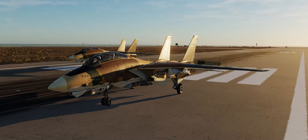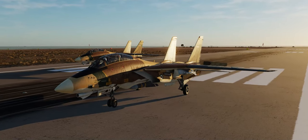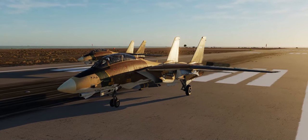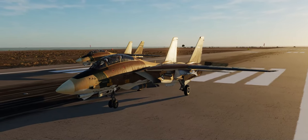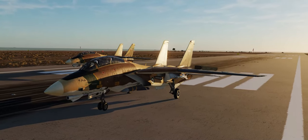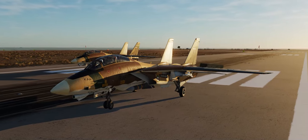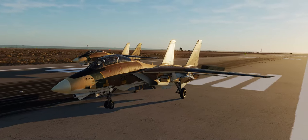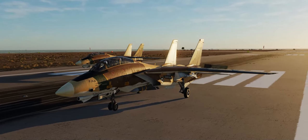Now, today, I figured we'd talk about another kind of historical discussion. Being so hyped about the upcoming Mirage F1 and wanting to research further the Mirage F1 EQ, I started digging into some books, as well as a couple archival sources that I could find and that were translated to English, but most of them not very well. And I found a really interesting little tidbit of historical information about Saddam Hussein and the Iraqi Air Force, and it definitely pertains to the F-14 Tomcat.